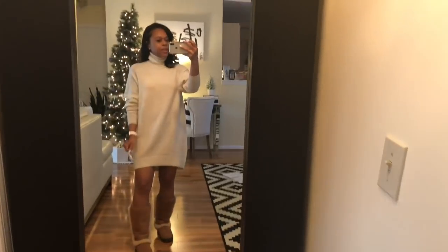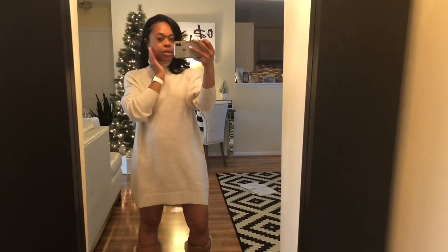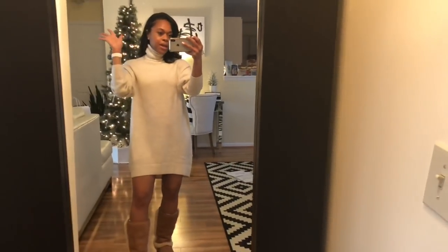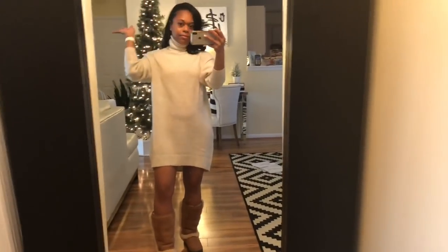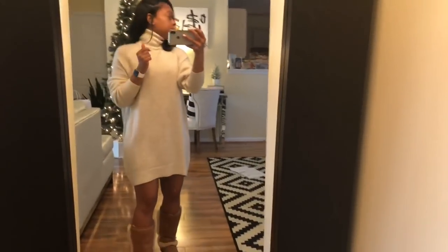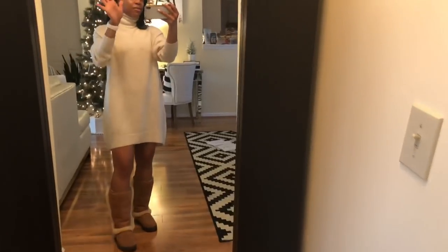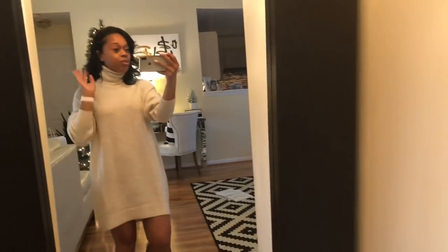So we are headed out to look at the lights. There's a park near us that every year they do this big light extravaganza for Christmas. And you basically stay in your car and just drive through and look at the lights, which I think is a cool concept.